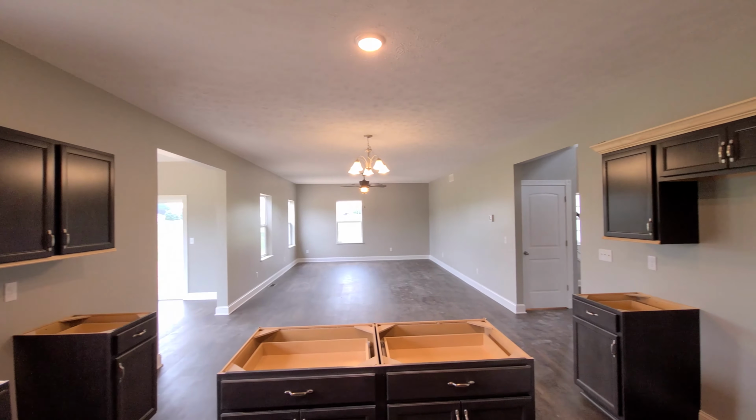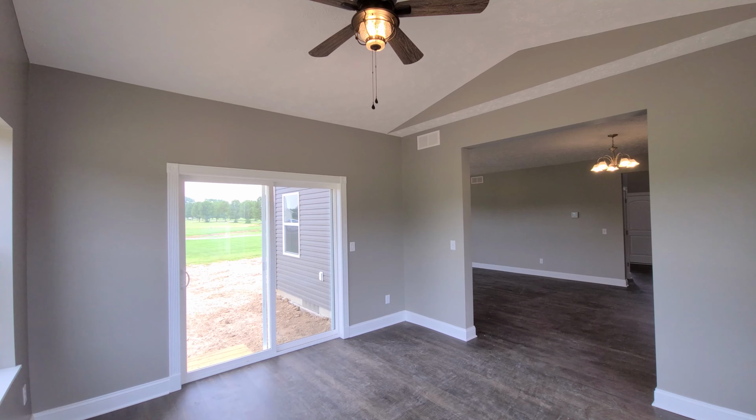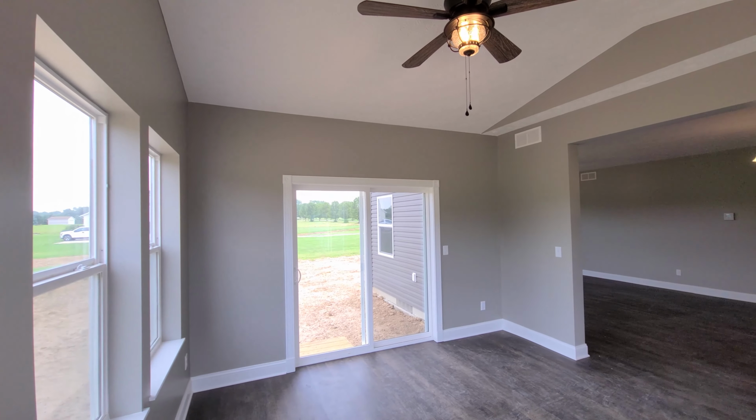Off the dining area, you will find the added custom sunroom. This space is approximately 14 by 13 and features a cathedral ceiling. The large windows and sliding patio door flood the space with natural light while giving great views of the backyard.